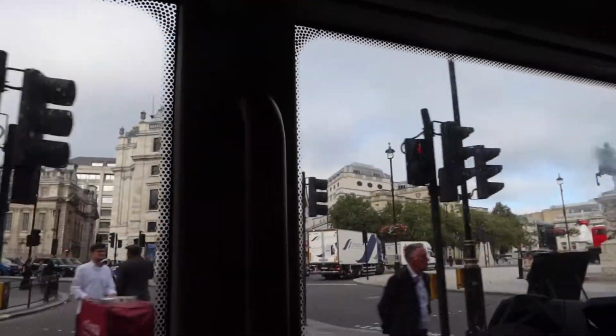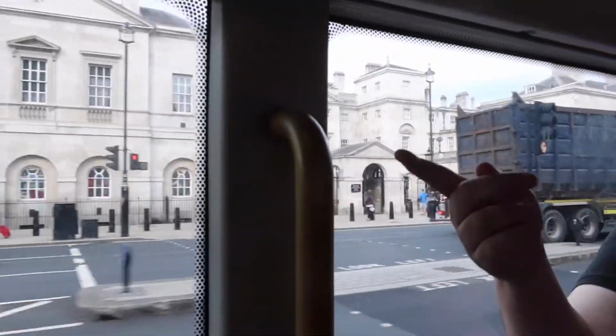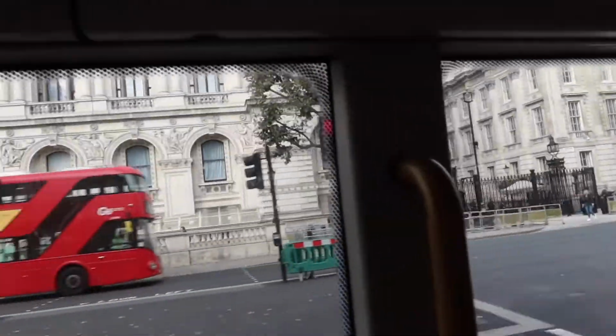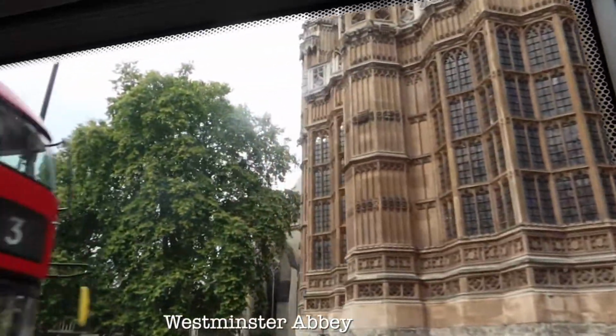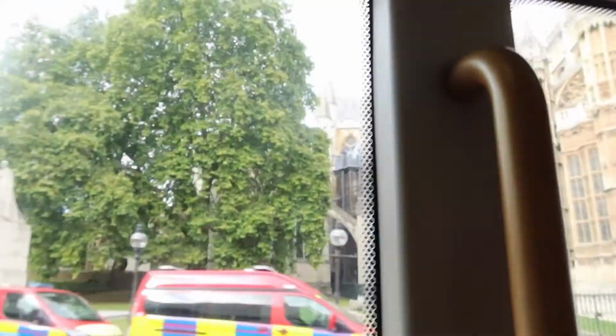Tate Modern. That's what they do to change cards. Westminster Station, Parliament Square. Look kids, there's Big Ben.